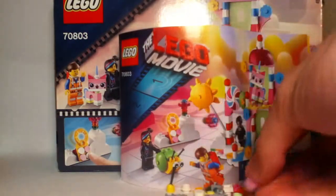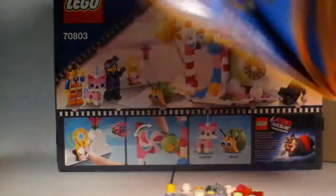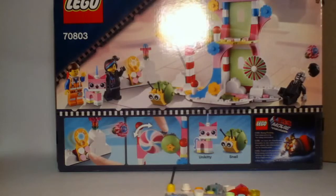So let's talk about the instructions. We got the basic instruction format inside of here. It shows you how to build Cloud Cuckoo Palace, not Cloud Cuckoo Land. That would take a lot of sets. Now, I found it interesting that Unikitty is actually not part of the original parts of the set. She's actually built much later in this set. You just have to find the exact page, because she's not built right away. I know that, and you can also see that in the building video.